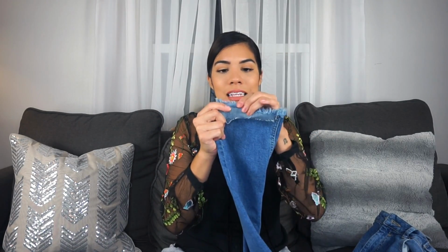But this is the back where it's kind of frayed, and then in the front it's literally just raw, it's just cut, and it even cuts on the side a little bit. And it's a nice blue wash. I just really like them. They're really thick and jean-like.